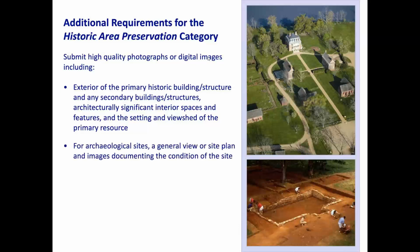For archaeological sites, we require a general view or site plan and images documenting the condition of the site. And we understand that photographing archaeological sites can sometimes be challenging because, for instance, if it's an earthwork in a forest covered with leaves, the photograph is not really going to tell us much, but we do appreciate having that photograph. And we also ask that you take an aerial map or perhaps a survey and put a big red X where those archaeological resources are located, because that will help us too.